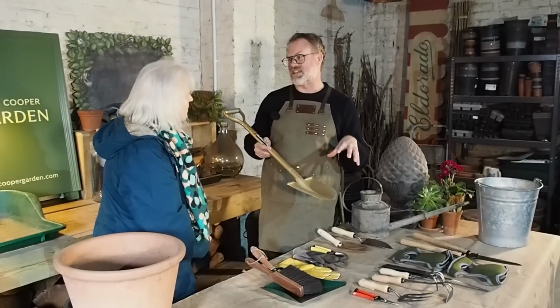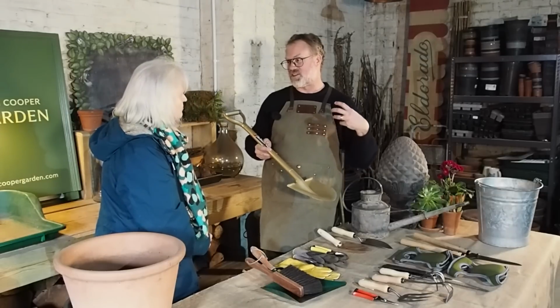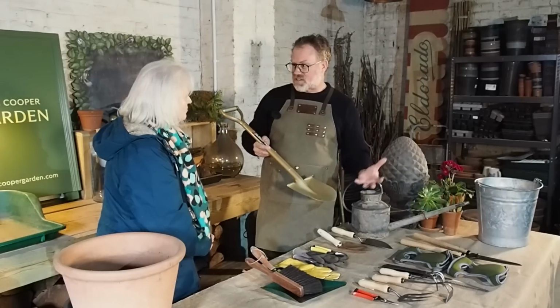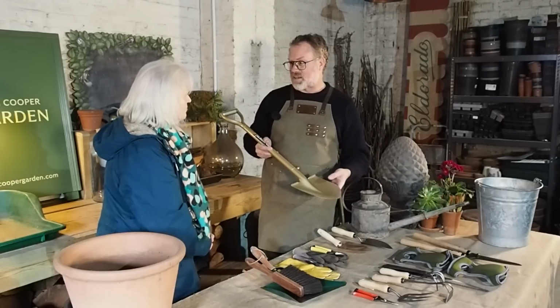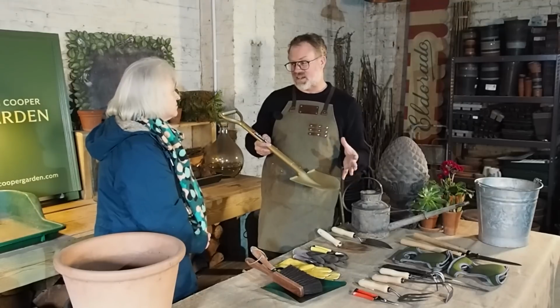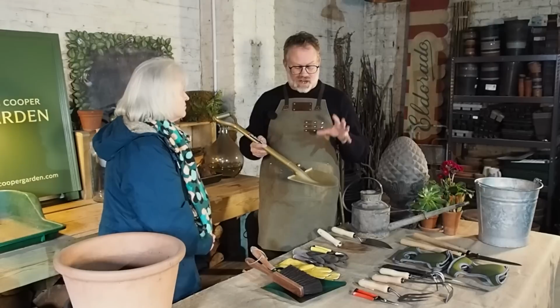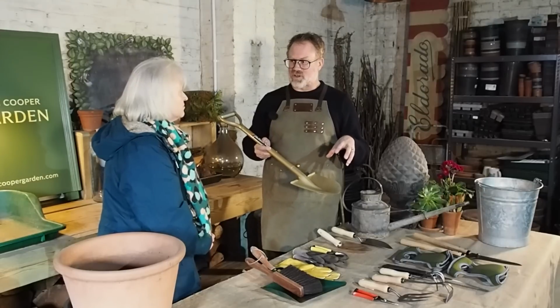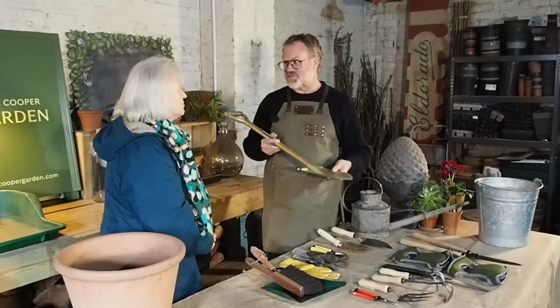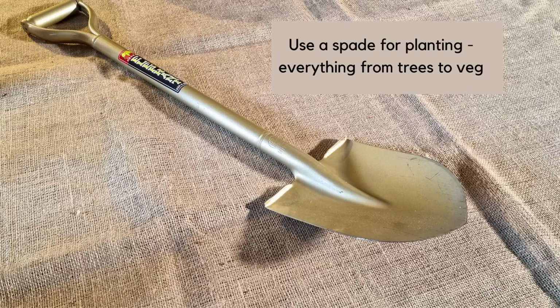But a spade gives you the facility to plant bigger things like shrubs and trees, to dig trenches, if, for example, you're planting potatoes or any other kind of vegetables, perennials, all sorts of things. So I would say a spade is slightly more useful than a fork, but if you want the spade and fork combination, which is quite traditional, I would go for that. So that would be next.